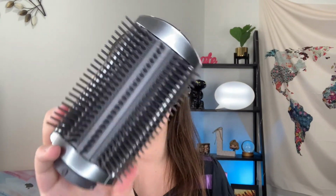And then this one is the firm smoothing brush, and this one was the one that my husband used because he has curly hair. It's not like the very, very tiny curls, but it's like a medium-sized curl, I would say. And when he was a teenager, he used to actually straighten his hair, and he had long hair, but since I met him, he always had short hair, but because of quarantine, he hasn't been able to get a haircut for 5 months.